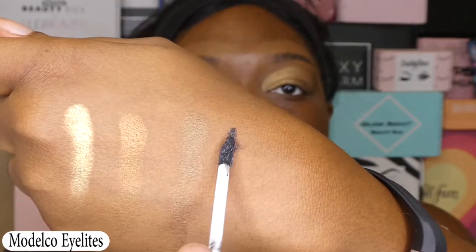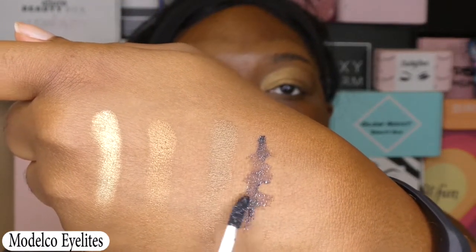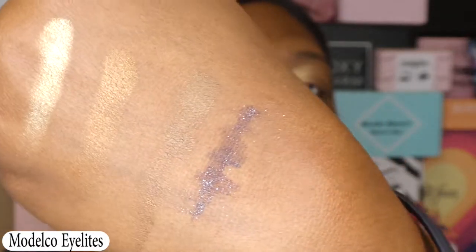Whoa, that's dark. That is dark. I love the sparkles in there. Can you see? Really nice. Something that I wish I had thought of to play with before I put on the other eyeshadow. I'm going to try using it as a liner, and we can see what the color looks like.